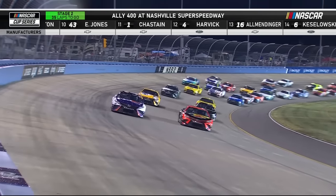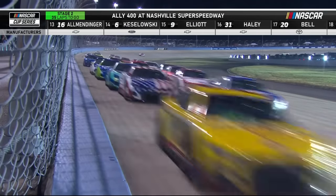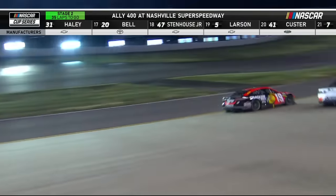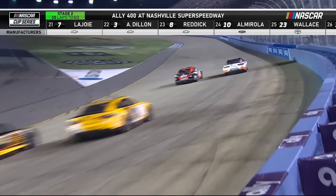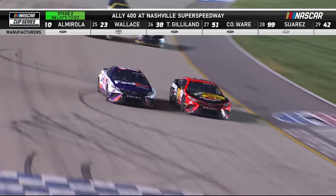This part right here is what has always impressed me about race car drivers. It's been 2 hours, the track is completely different, and they are wide open here at the mile and a third. And still side by side for the lead.